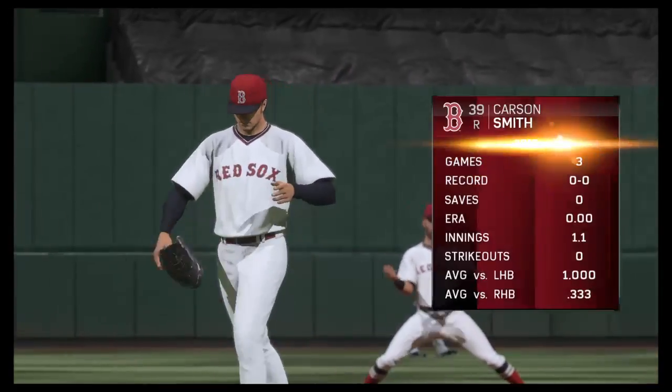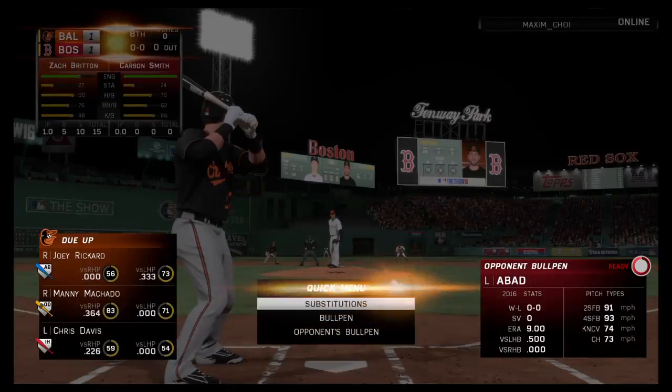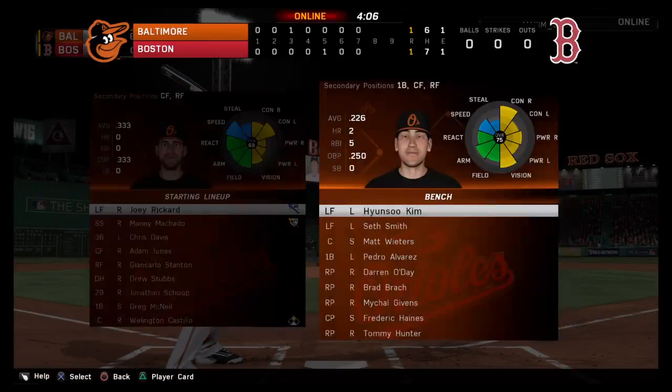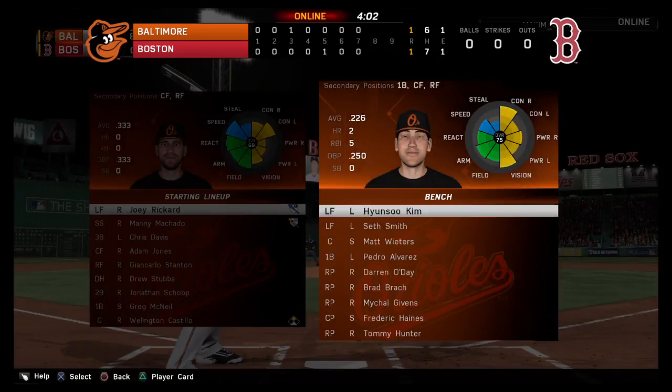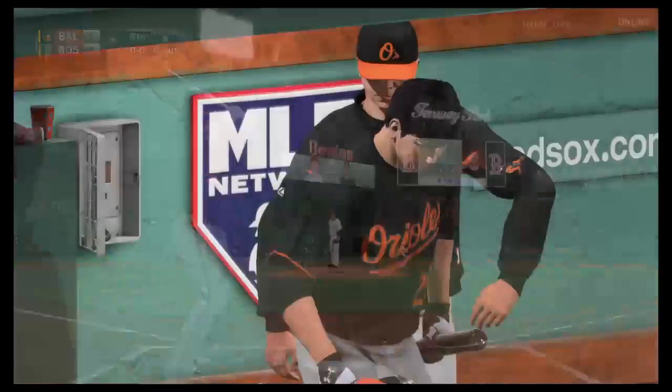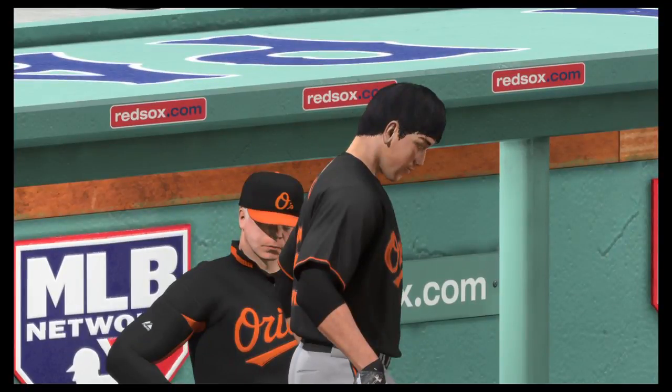Carson Smith will come on and make his 4th appearance in this campaign. Now, great start for the inning for him so far, but this needs to be a productive at-bat right now. You got to at least advance him to third somehow. Number 25 will come on to pinch hit here in a big spot.